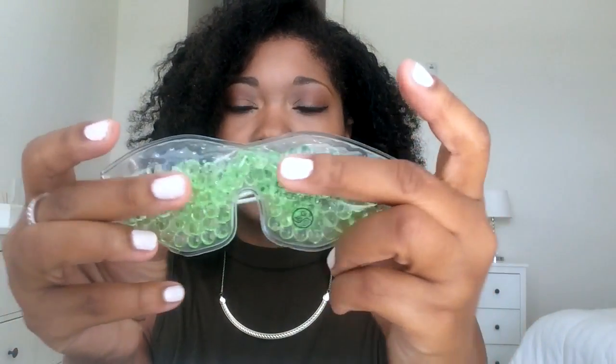So this, and I'll show you what it looks like when I take it out of the pack, because I keep it in this pack to keep it protected. But this is an eye compress, and I love it. So it comes like this, and as you can see, it has Earth Therapeutics. I'm going to take this off. Okay, and this is an eye compress, and it has these little green gel balls in them, and a little liquid.